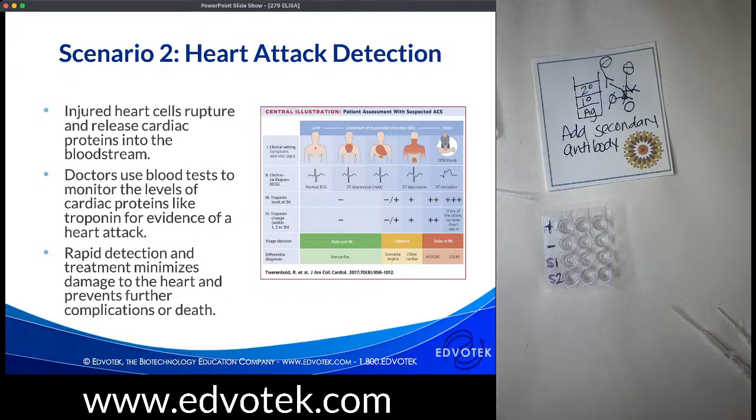In addition, the dying heart cells will also release proteins that can enter the bloodstream and travel throughout the body systems. But while this can be bad for a person's physiology, it is useful as a medical test because doctors can perform blood tests to monitor levels of cardiac proteins like troponin and creatine kinase for evidence that a heart attack has taken place. So rapid detection and treatment of heart attack patients is critical to manage heart disease, minimize damage to the heart, and to prevent further complications.